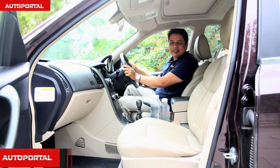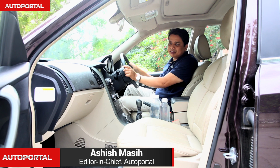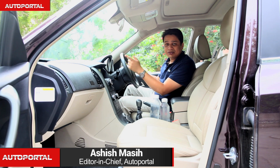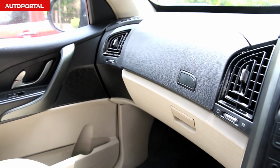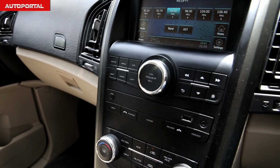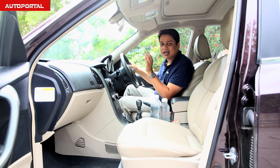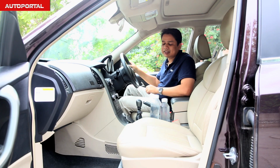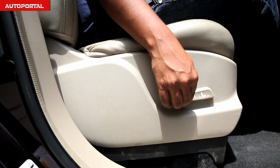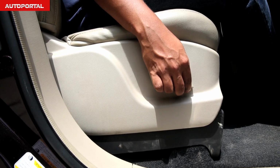Well, Mahindra have made some subtle changes inside the cabin of the new XUV500, and the new changes of course include introduction of this new touchscreen entertainment system, and I have to say that in terms of operation and ease of use, its touch controls are one of the best, if not the best, that I have used on any car at this price point in India. The driver's seat now is electrically adjustable, which means that finding a nice and comfortable driving position is a breeze.